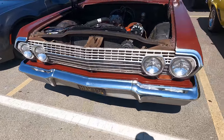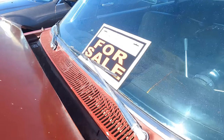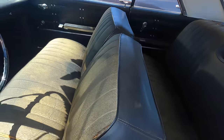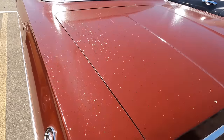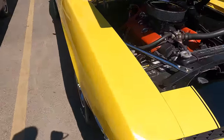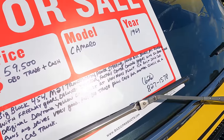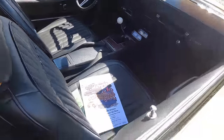The 63 Chevy Impala two-door hardtop, small block, 17,900. Your info, 626 area code, so San Gabriel Valley-ish. Could use a paint job. Maybe some chrome work. Got a 69 SS RS Camaro, 396, 375 horse. This one is 59,000. And pause it, maybe you can read the whole thing. Got a 4-speed.